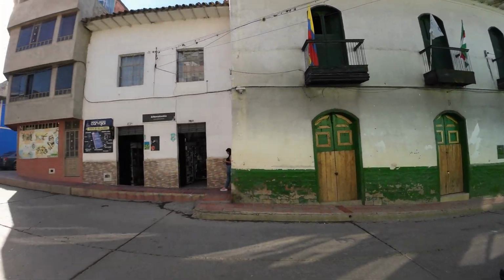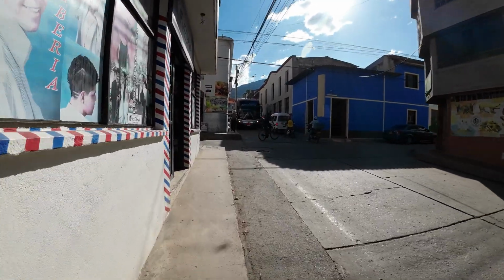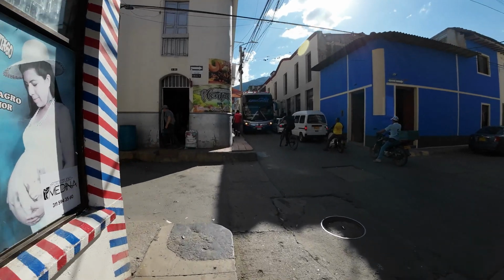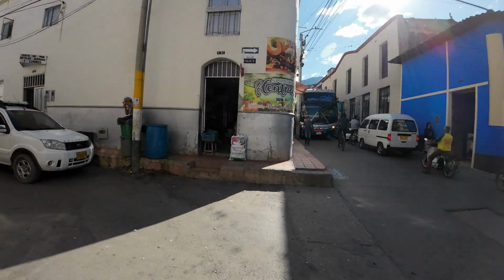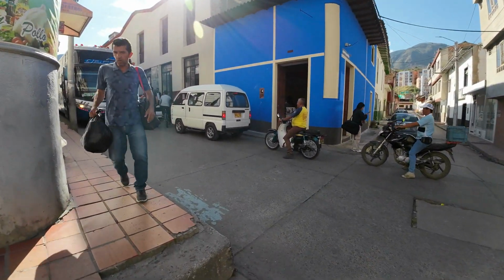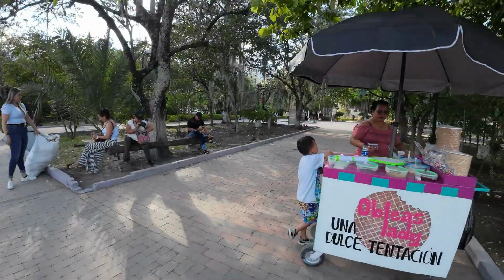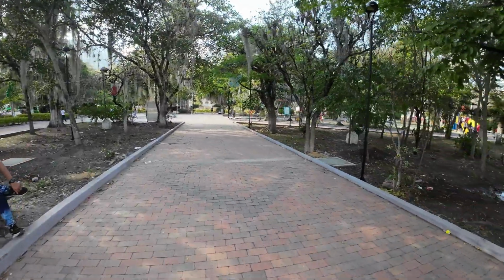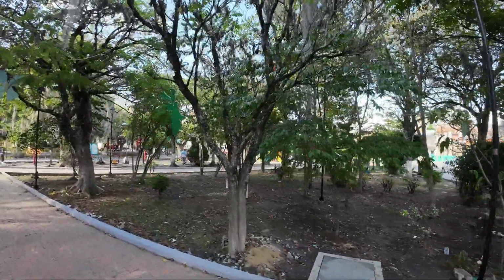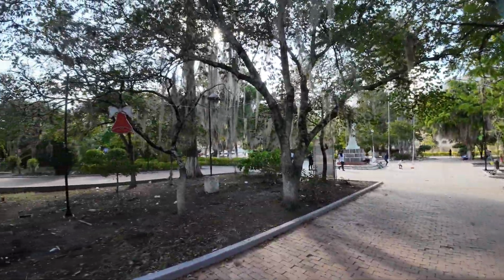Okay, nice little building. Meanwhile, these poor bus drivers and truck drivers are having to squeeze through these super tight narrow roads, so you don't have a lot of room for error. So this is the other secondary Parque Principal, which seems to be a lot more active than the main Parque Principal.